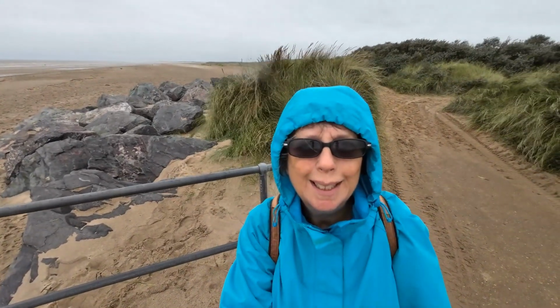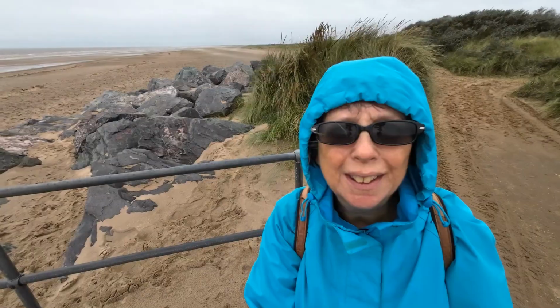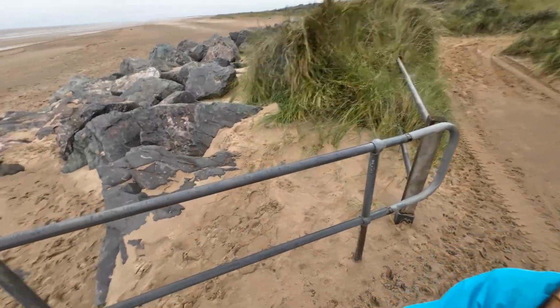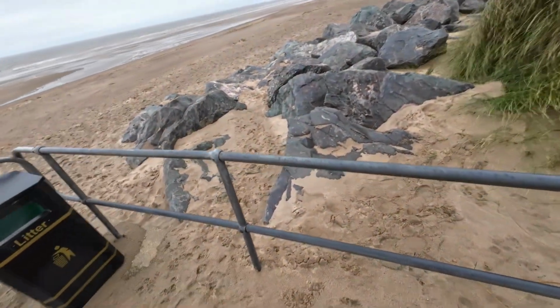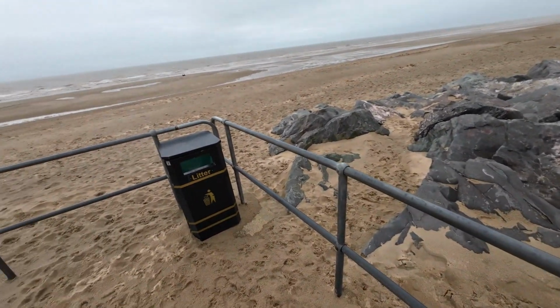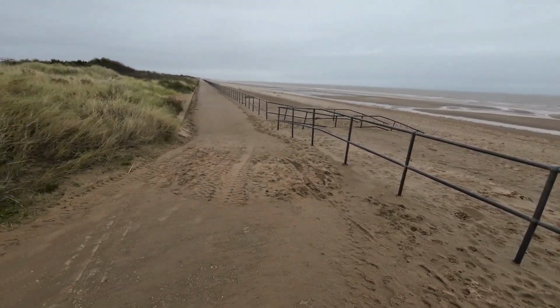Very windy by the coast here. Definitely blowing the cobwebs away. So I managed to find a little bit quieter spot. I'll just swing the camera around. So the waves are very choppy out there. I don't know whether you can see. It's just sand blowing around.